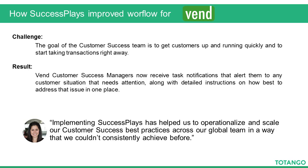One of the really cool things about Vend is that they're a very, very global company. They have offices, especially with success managers, around the world. So Germany, New Zealand, San Francisco, all over. And what they've noticed is that they're leaning really hard on SuccessPlays in order to scale their team and operate consistently across the globe. So just another example of a customer being able to take advantage of SuccessPlays and the value that they've found.